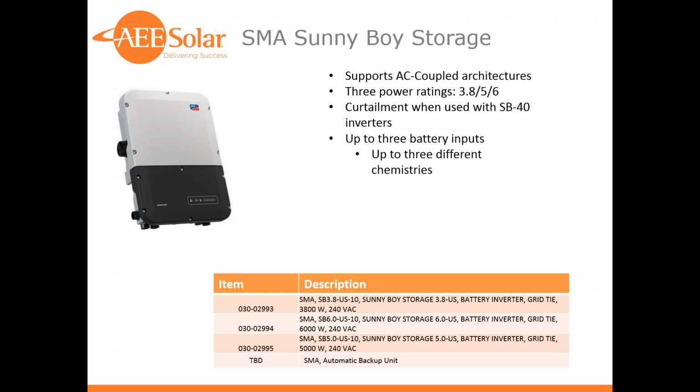Other thing really exciting about Sunny Boy storage, up to 3 battery inputs and up to 3 different battery chemistries. So I suppose there's a use case for this converter as a test bed, but I think really what this feature is going to lead to is a benefit of not being locked into one storage technology over the lifetime of the system. What we've seen in the past is that when you install a system, you pick a storage solution, battery, bank of batteries, LFP, etc. You pick one and you design the system around it, and that's what you've got for the life of the battery inverter, let's call it.